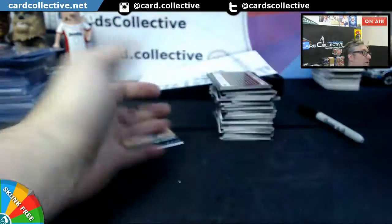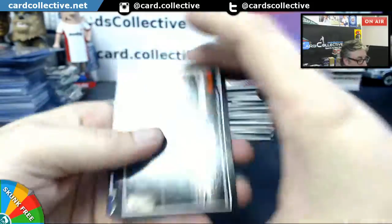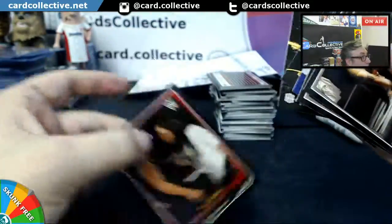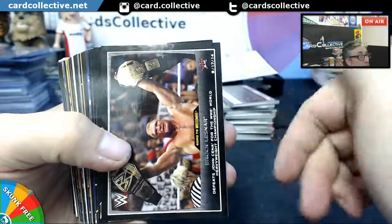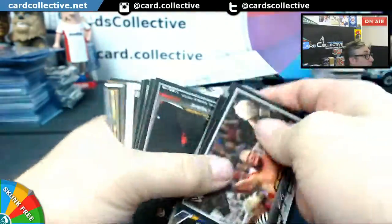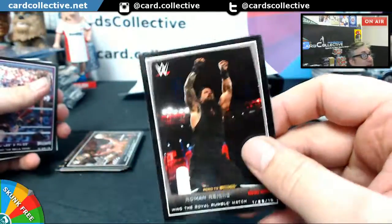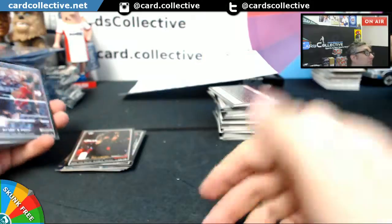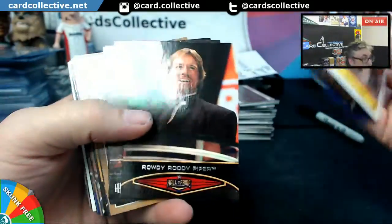What are you asking, DK? What do you mean? Which do I think is better? Oh, I guess it's a preference. These are more glossy, and the Heritage is like 80s style. I probably like the Heritage better because I like that 80s look to it. But people probably like this better because it's glossy and fancy.